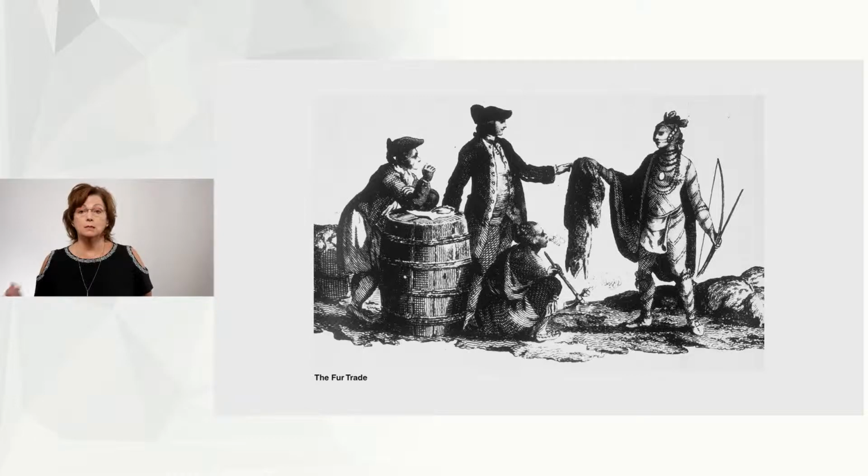The Native Americans are affected by disease as well from the French coming in and then later the English. But one of the outcomes, the unintended consequences really of this fur trade, is going to be overhunting. Overhunting is going to deplete resources. It's almost going to drive beavers to the point of extinction. And then it's going to lead to some intertribal conflicts over territory and resources.